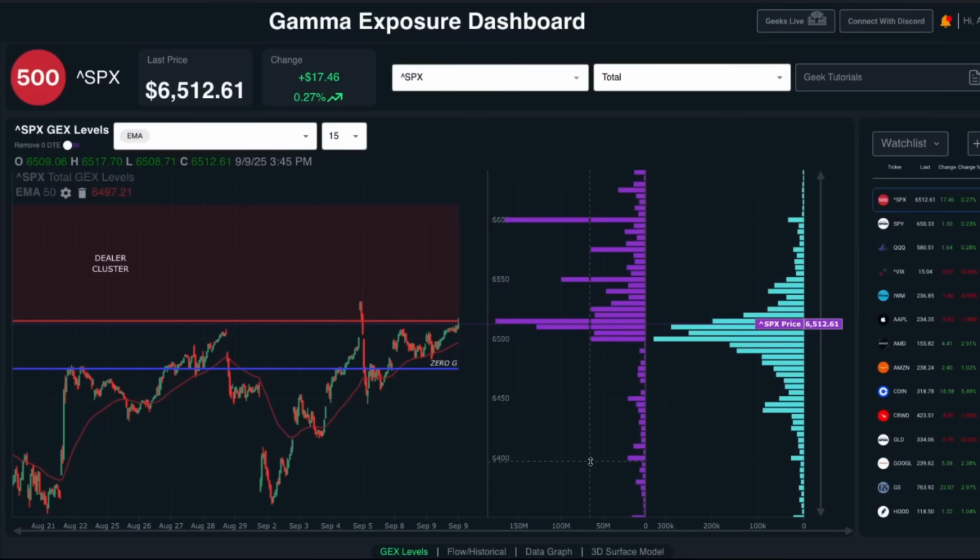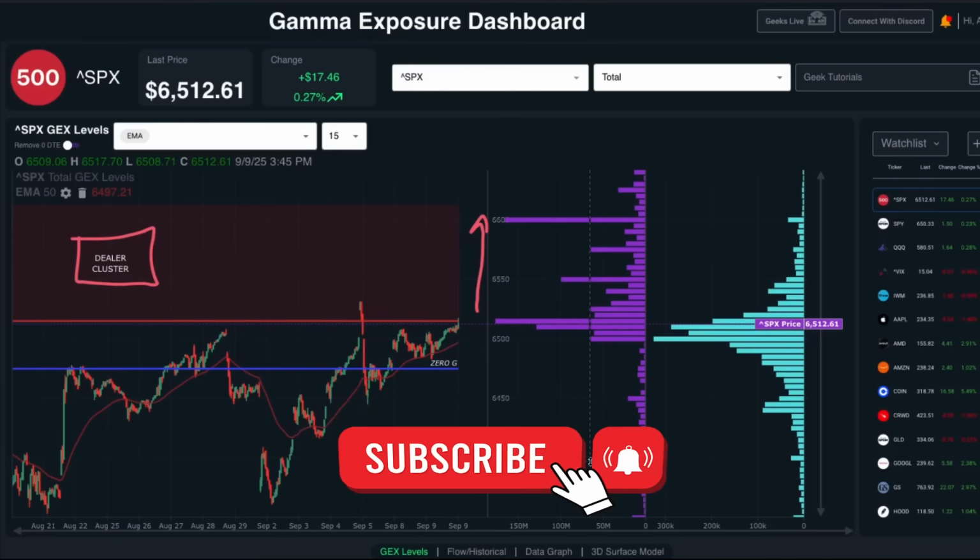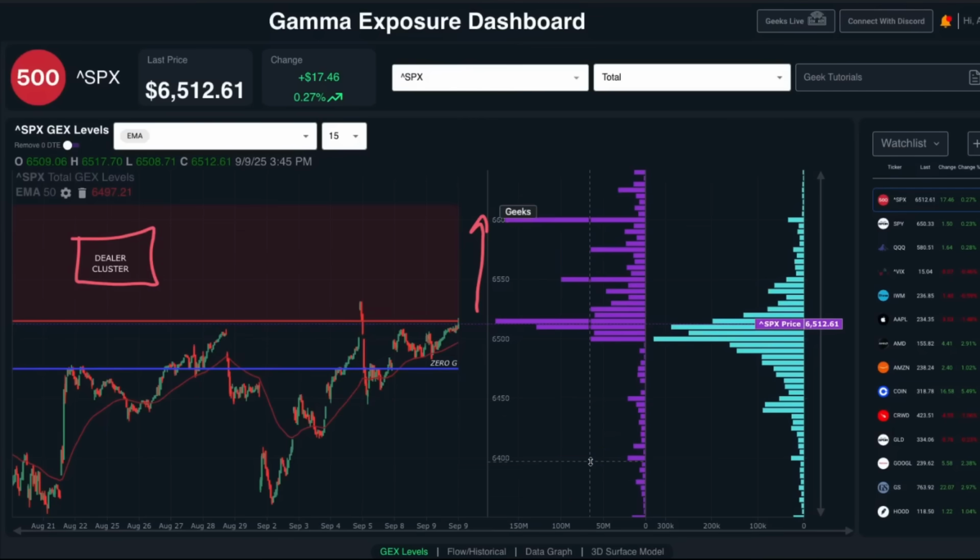As we break above the 6,500 level, this is our upper dealer cluster zone, and that goes all the way up to the 6,600 level. So for about 100 points on the S&P, this could be an area where we see some consolidation or potentially some resistance from option dealers who may be forced to sell futures and other hedges that they've got in place on the S&P in general.